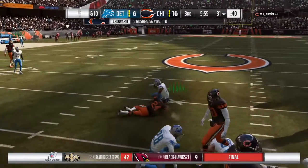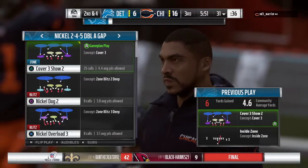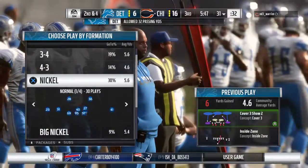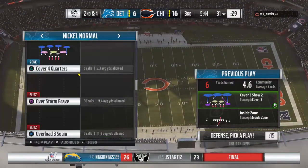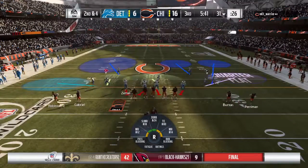And he powers his way up past the 30. He'll get a nice chunk there on the 1st down run, and it's 2nd and 4. 3rd quarter, and you've got the lead. You're not ready to go into that 4-minute offense to close the game out, but a running game can really benefit your team right now. They'll come up now 2nd and 4 from the 31.